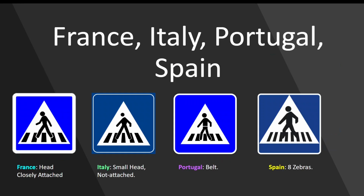Finland has 5 zebras like Latvia, but there are no stripes, has a bigger head, and the stride is much shorter. France, Italy, Portugal and Spain can be quite hard to separate. First of all, Spain have 8 zebras. Portugal, it is the only one out of the 4 that can have a belt. For France, the head is much closely attached to the body and it has 5 zebras. And for Italy, the head is much further away from the body and also it has a much smaller head.